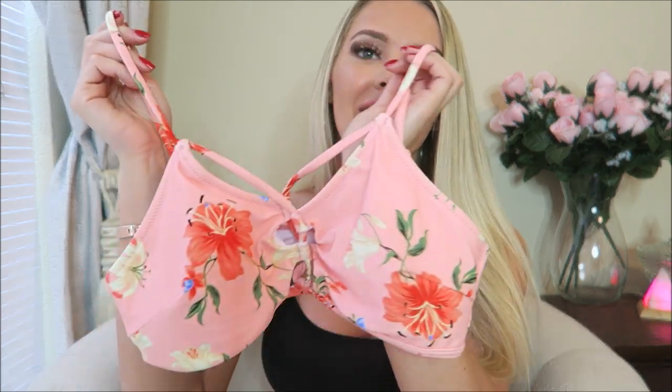So the next one, I just fell in love with the pattern when I saw it. It is so cute. It makes me feel like I'm supposed to be in Hawaii or something, but I think it's so pretty. And again, it's lace up in the front. A lot of these are super cute and super trendy, like I've said before. I love the styles of them. The bottoms are a little more full coverage, but they're still cute and they have a little cutout. I really loved the design on these. I'm a sucker for florals and pinks, so this one just caught my eye.